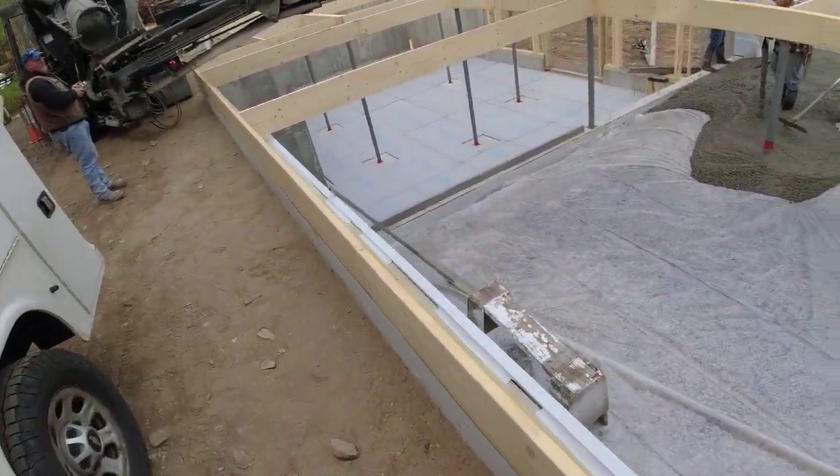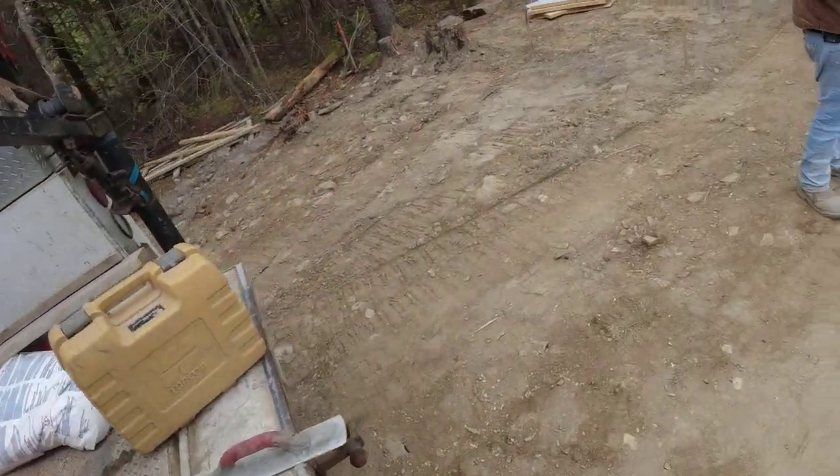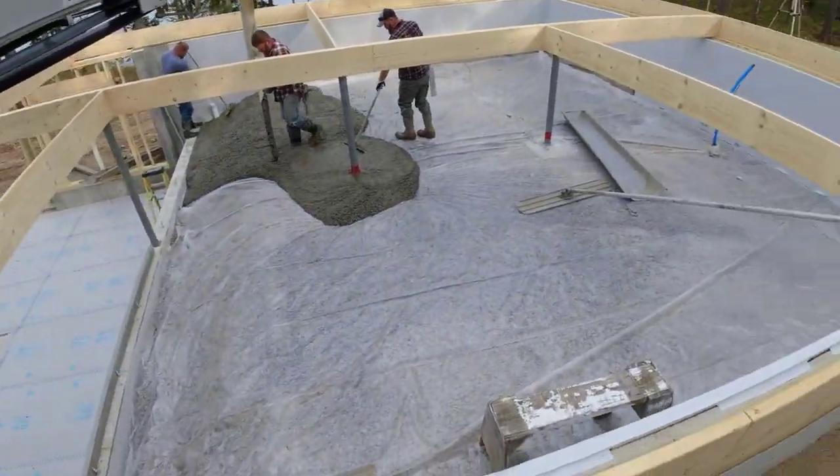All right, good morning, everybody. We're back at it, the Monday morning. Got the conveyor truck for the first truck today. Pouring this mud slab first.